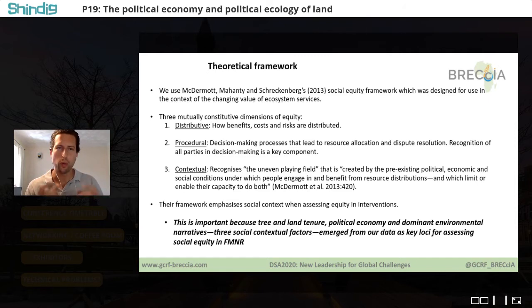And then contextual, which is part of why we really liked using this particular framework for our analysis in the paper, because it's really about recognizing that uneven playing field that has to do with these pre-existing political, economic, and social conditions. And so this framework, which really emphasizes social context, was something that we really communicate, in particular in the paper, and then also when I presented this to more biophysical and technical crowds where they don't often think about the social context. And that, as I have in bold here, is because tree and land tenure, political economy, and dominant environmental narratives were some of the key things that emerged from our data as really important for assessing social equity in FMNR.